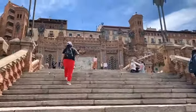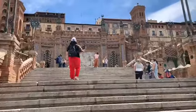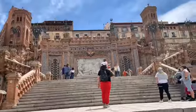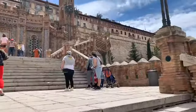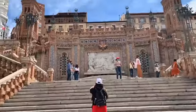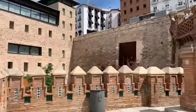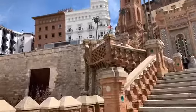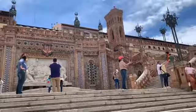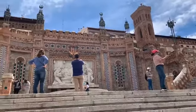Let's go up. Ayan, nagkalat sila. Everywhere. Pictures here and pictures there. Ayan! My goodness! Sobrang ganda dito, guys. This is amazing. Ang init!